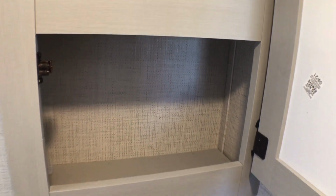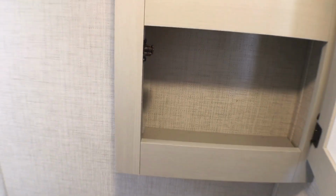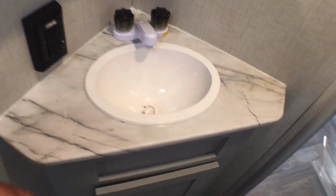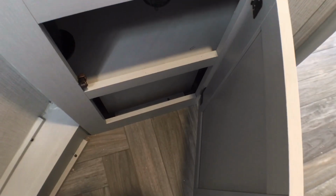So as we spin back around, you have a nice medicine cabinet. I would have liked to see this on an angle, just because to use the mirror, you kind of have to stand in the doorway. But I get it, they're trying to be as cost effective as they can. You're going to have a GFI protected outlet, nice sink, thermal foil style countertops, and then if we open this cabinet down here, you are going to notice you have some pretty good storage in there.